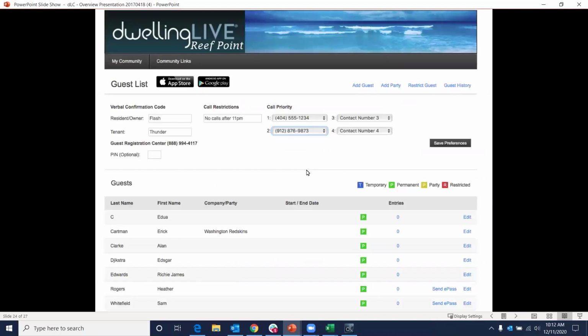When a resident logs into the website, this is the view they see. They will have their information, and any notes or restrictions they can edit at any time, that the guards will see when they pull up their property profile.